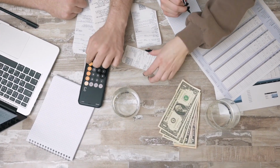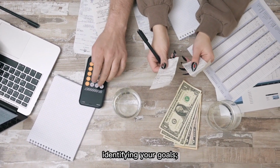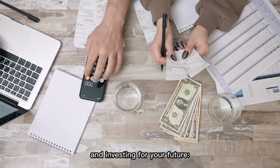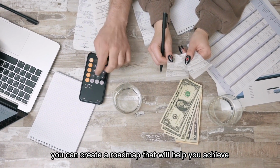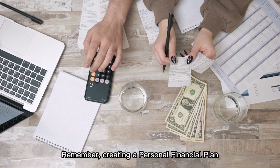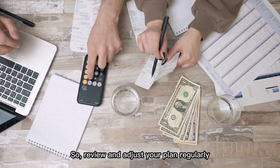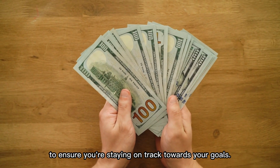Creating a personal financial plan may seem overwhelming at first, but it's an essential step towards achieving financial success. By assessing your current financial situation, identifying your goals, creating a budget, managing your debt, and investing for your future, you can create a roadmap that will help you achieve your financial dreams. Remember, creating a personal financial plan is an ongoing process. So, review and adjust your plan regularly to ensure you're staying on track towards your goals.